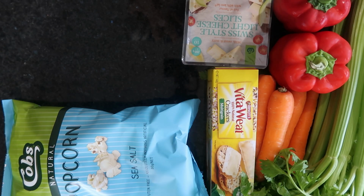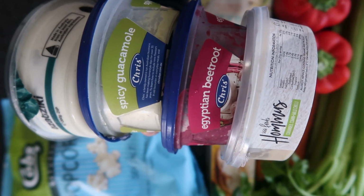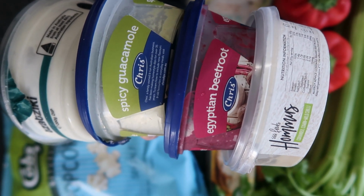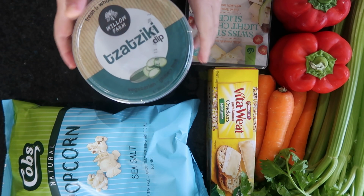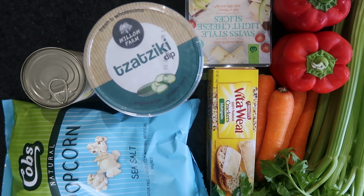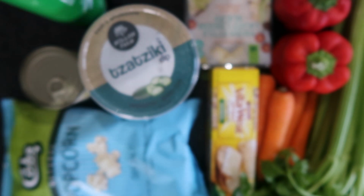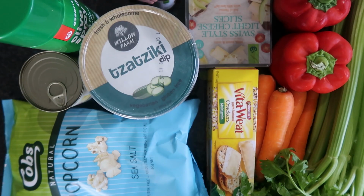And 4 different dips. When shopping for dips, try to get vegetable or legume based ones or ones that are high in protein and not too high in fats and saturated fats as well as sugars, so avoid those mayonnaise based ones. I'm also making some roasted chickpeas with 1 can of chickpeas, some olive oil spray and any seasoning of your choice. I like Cajun seasoning, so I'm using that.